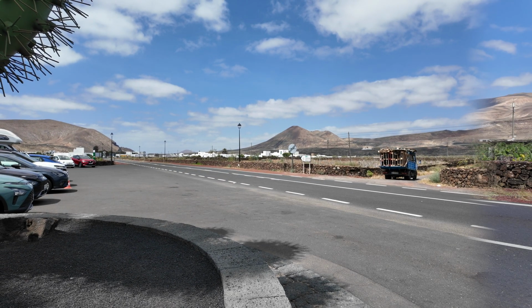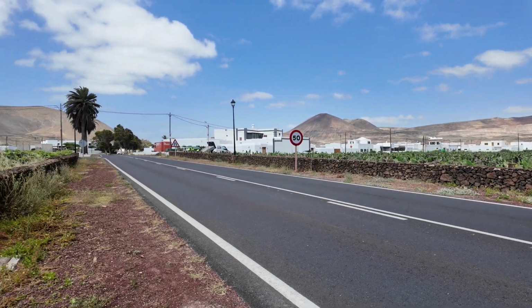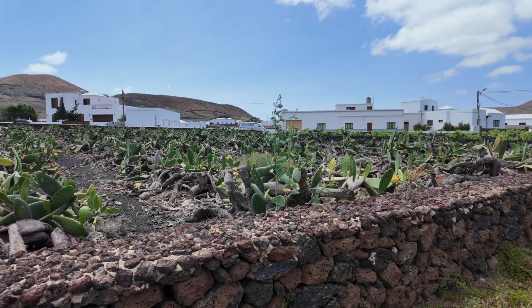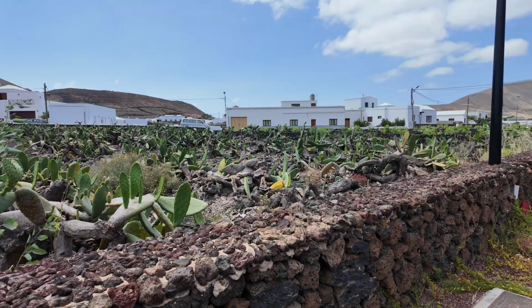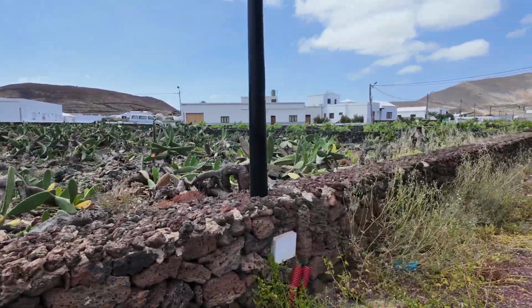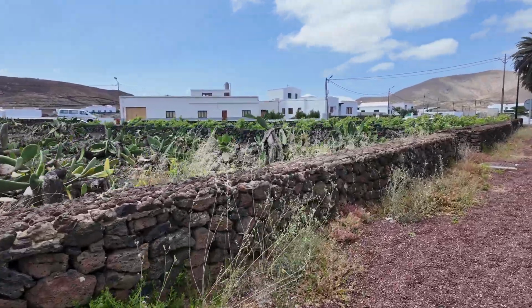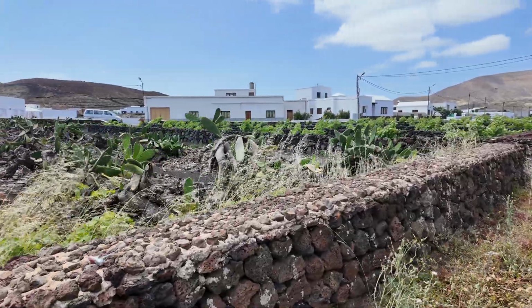Now, Guatiza is characterised by fields and fields of prickly pear cactuses on both sides of the road. And that's because if you go back in history, Guatiza was the centre of the cochineal beetle trade. And the beetles live on these cactuses, and they used to be crushed to make a red or purple dye or food colouring.